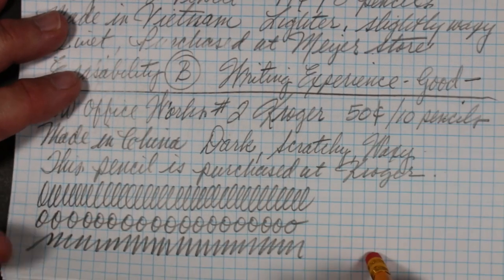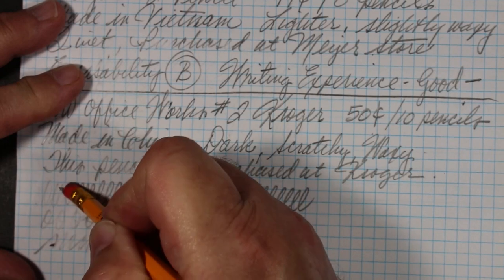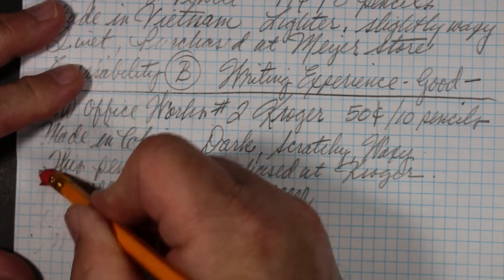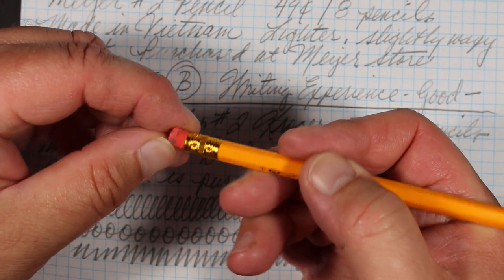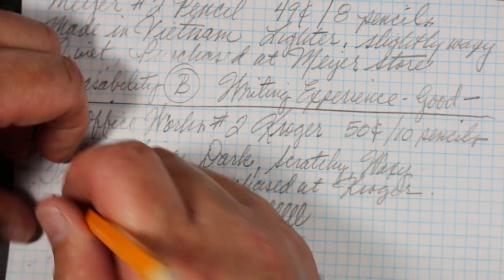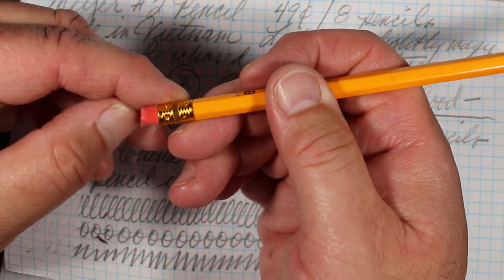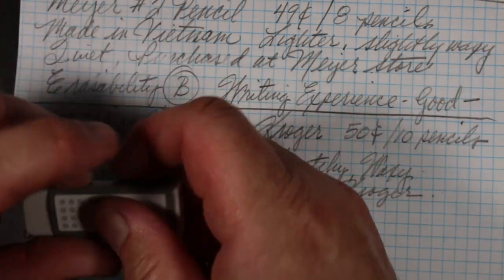Okay. Let's see how this one erases. The attached eraser is very loose in the ferrule. Very loose. You can see it really bends. It's loose and it pills like crazy. And as a matter of fact, on closer inspection, the eraser, just from that little bit, is starting to tear and split there right at the top of the ferrule. So that's not good. Okay, so a really crummy eraser.